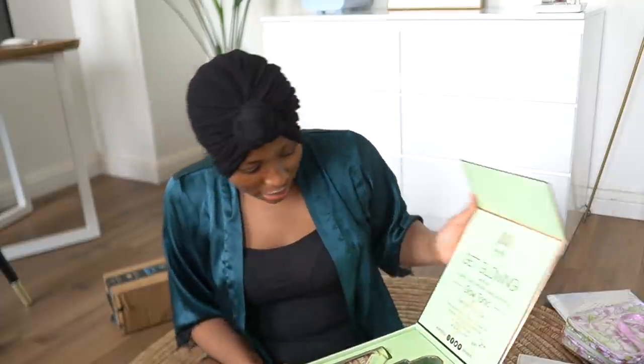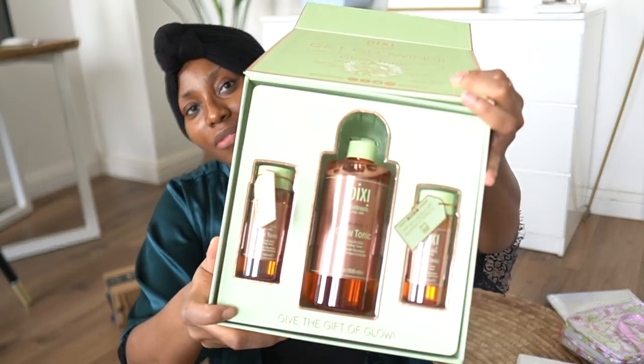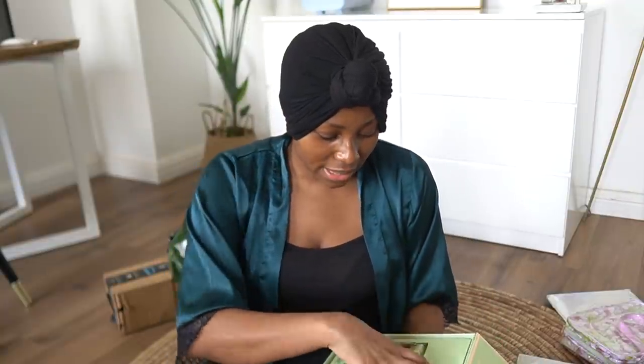I already told you guys. And oh my gosh, this is so beautiful. So I have one big bottle of the toner, the Glow Tonic, and two small bottles. So I think I'm going to give the two smaller ones out.